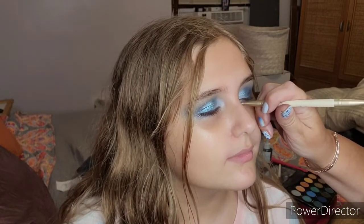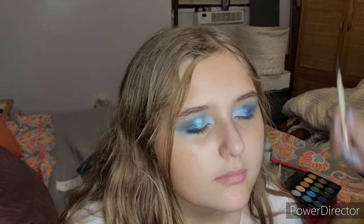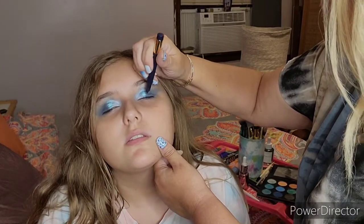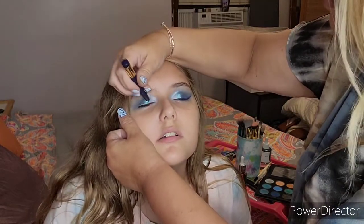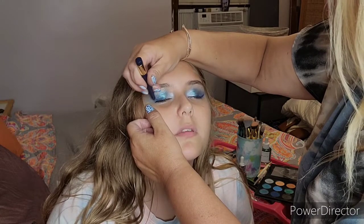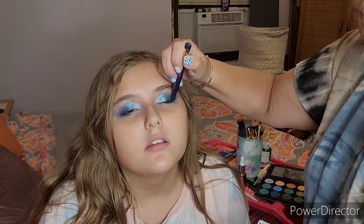Alright, so I'm just taking this light blue color and bringing it underneath her eyes a little bit. Alright. I have this NABLA eyeliner. It's still cool, it just looks kind of weird, like I'm some sort of doll. It's not a look you would go out with, most definitely. No offense to people with the name, because just because your name says that doesn't mean you're a bad person.